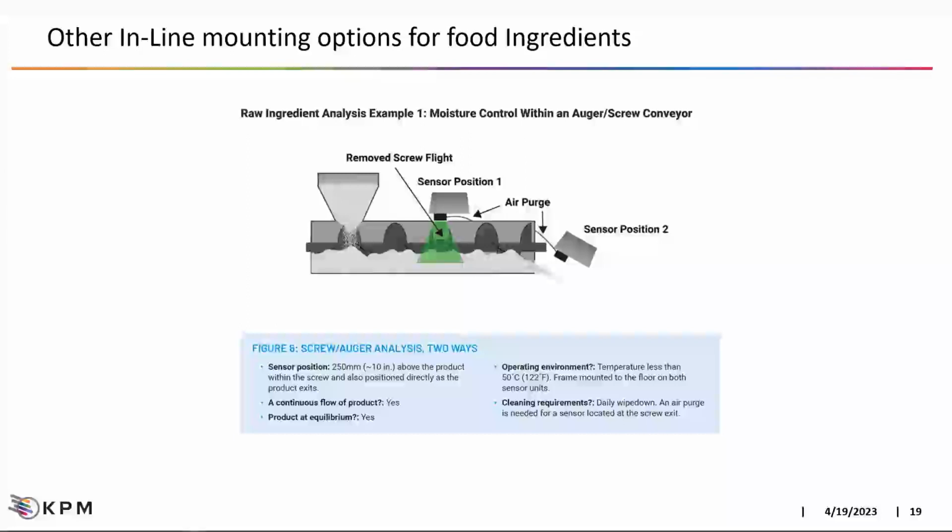Again, that continuous flow. If there's not enough product, then mechanically you would have to remove a flight of the screw just to bunch product up within this zone so it can then be pushed forward. And then finally, on the second position, you would be looking at the exit of the screw conveyor. In both of these scenarios, typically it's dry product, so you would definitely need to have some form of air purge to stop contamination on the final window.